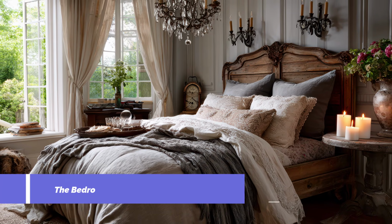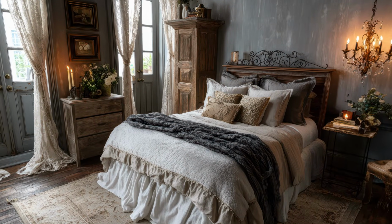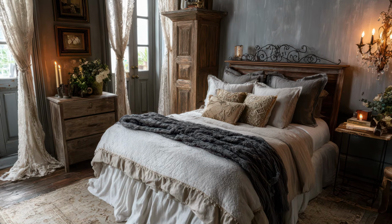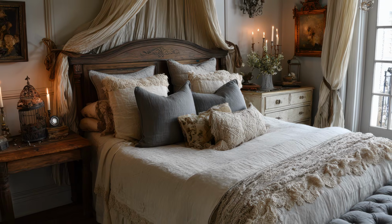Parisian bedrooms are made for quiet luxury, layered with soft textures and muted colors. Think linen bedding, lace-trimmed curtains, and a vintage headboard in distressed wood or wrought iron. The palette leans toward creams, blush tones, and warm grays.